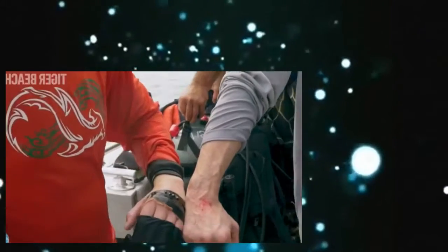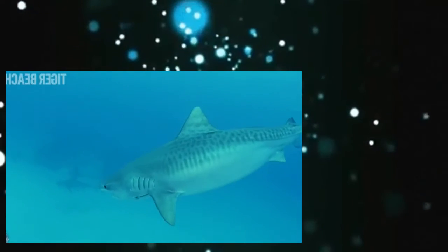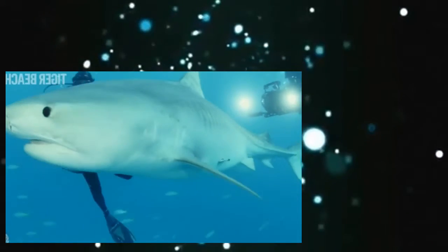Look at those hands. Some people might ask, why protect a tiger shark? They can bite someone and cause harm. Well, the reality is that tiger sharks represent a very small risk to people's safety, whereas humans represent a very large risk to tiger sharks.